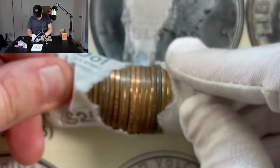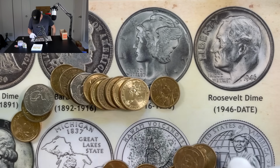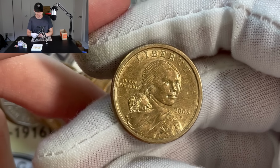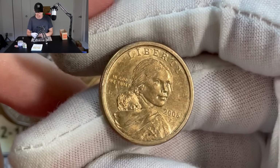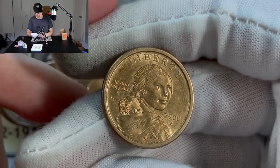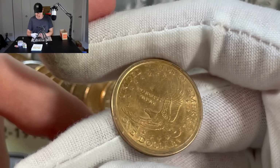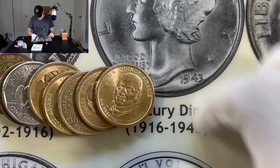No estimate on that one. Now let's go ahead and keep going here and see what else we can get. Oh, nice. Look at that, guys, 2008. On the Sacagawea, that is a not intended for circulation coin if I've ever seen one. The last Sacagawea that actually has a date on the obverse like that. We also got a 2007 a little bit earlier in much better condition for sure, but it's nice to see those not intended for circulation coins like that out there in circulation, believe it or not.